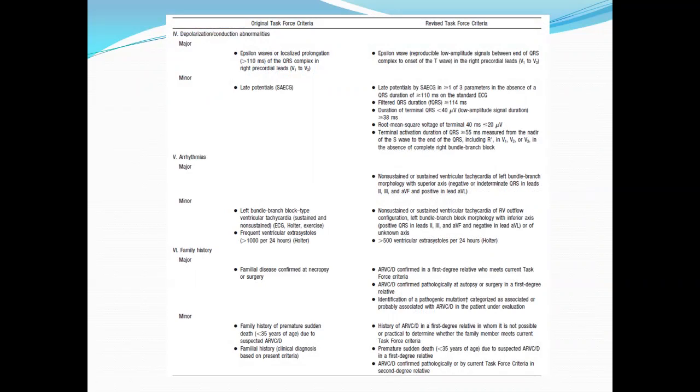So that usually means negative in 2, 3, and AVF. It's coming from the free wall, so the depolarization axis is going to be heading upwards, or northwards, so it's actually going to be negative in 2, 3, and AVF, where you typically see things being positive. It'll be positive in AVL because the vector of depolarization is going to be heading towards the left, because it's coming from the right.